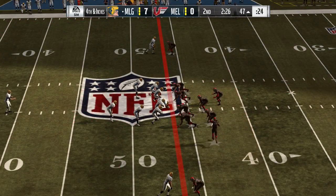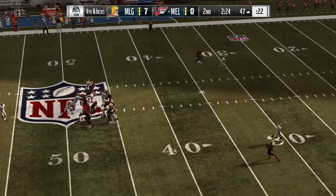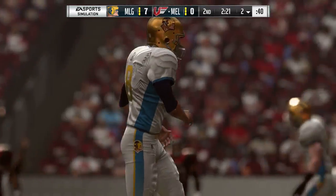On is the Hall of Famer Ray Guy to punt this away on fourth down. Back deep, Antonio Brown. And this is away. It's a high kick, and he got all of it.